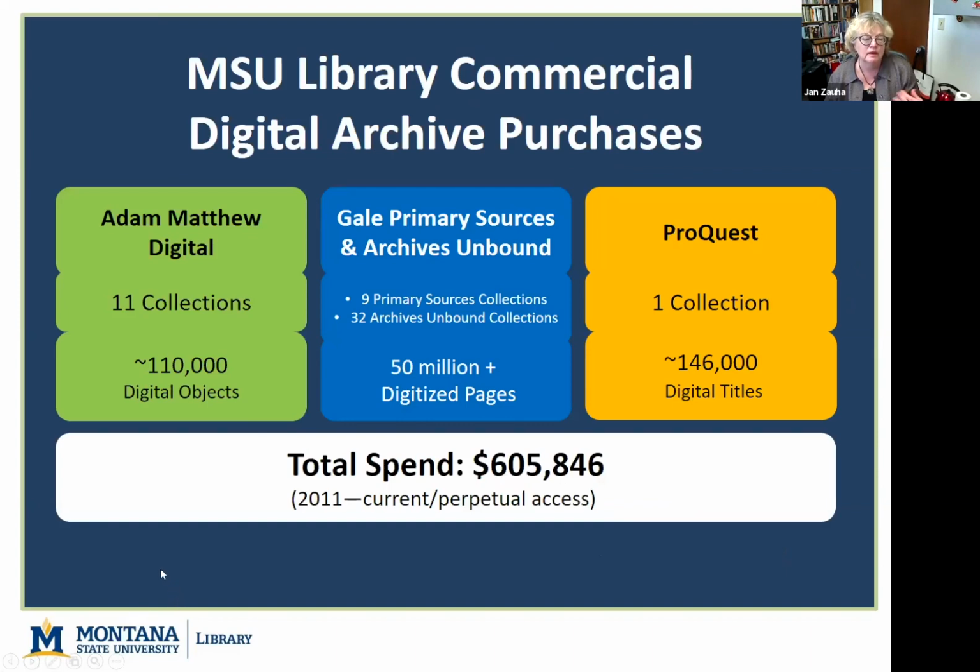Thank you, Jan. So starting back in 2011, the library has been able to purchase commercial digital archives from a few different vendors. Our current holdings include 11 digital archives with Adam Matthew Digital. We have over 40 primary source and Archives Unbound collections with Gale. And then just this year, we were able to purchase the Early English Books Online collection from ProQuest. All of these were one-time purchases, so it ensures that our users will have perpetual access to these collections.